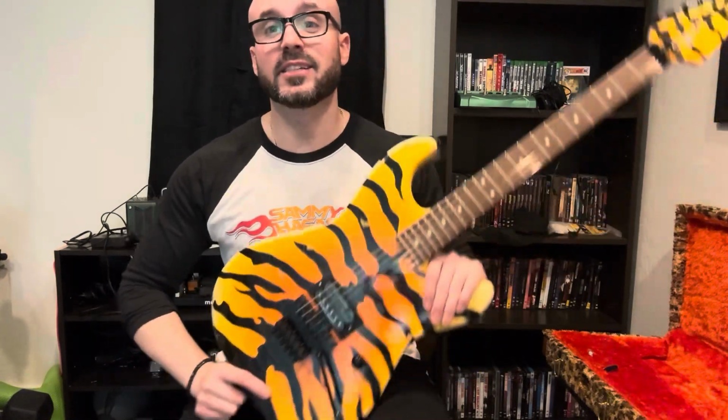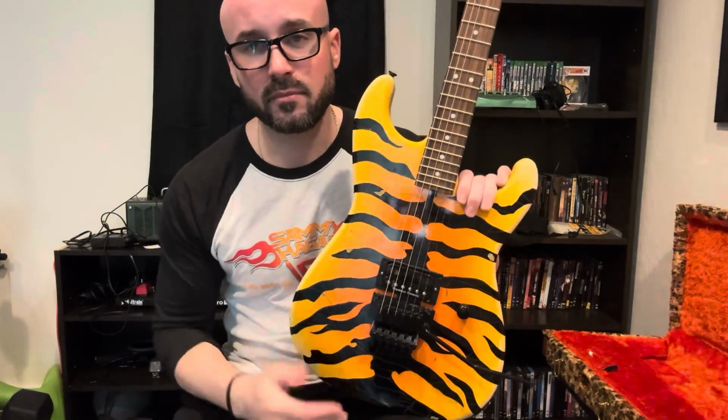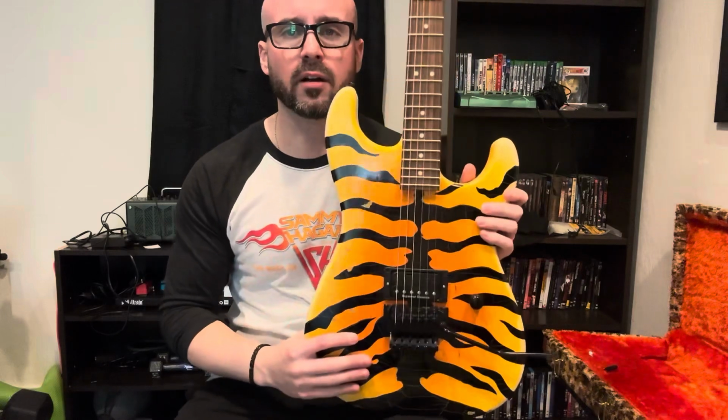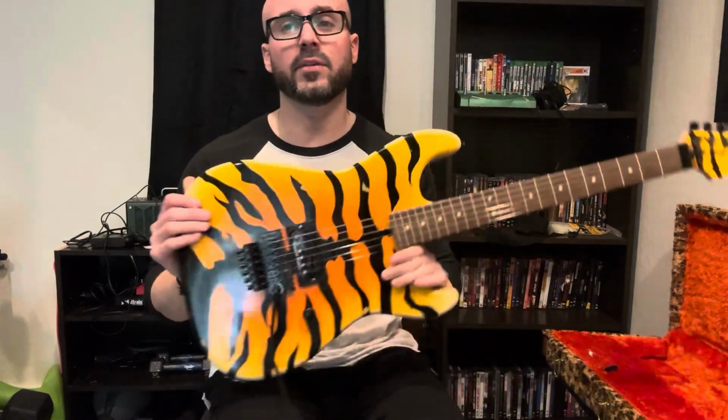But I saw Rob actually post this guitar. Now it looks slightly different, but I won't touch on that. He posted it online and said he was basically looking to sell. At the time, I really didn't need to buy another guitar. The funds were short, and I had just got this body that I was going to paint.